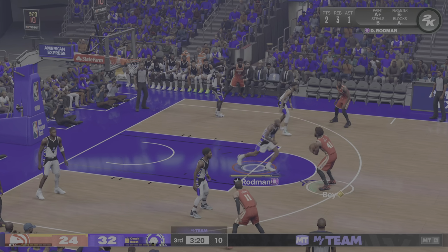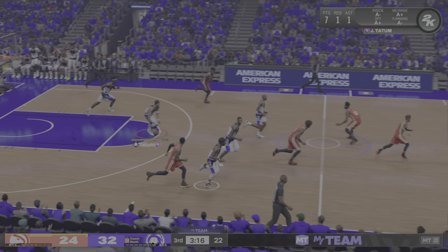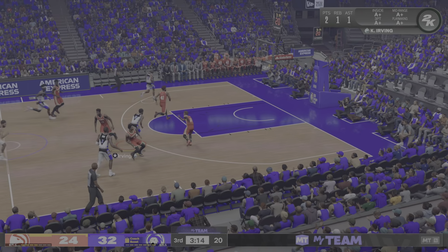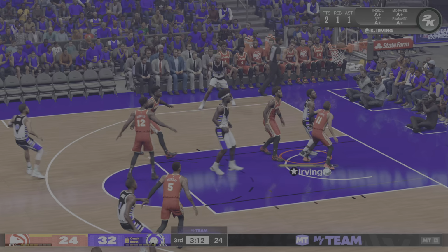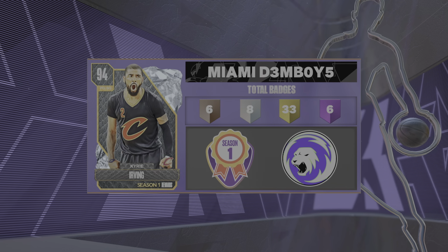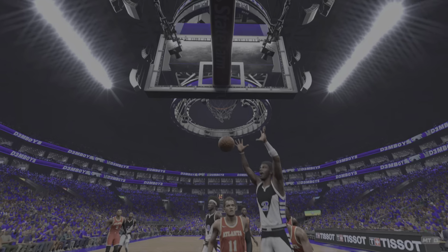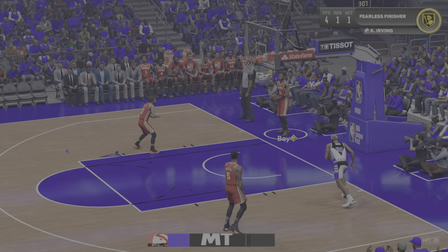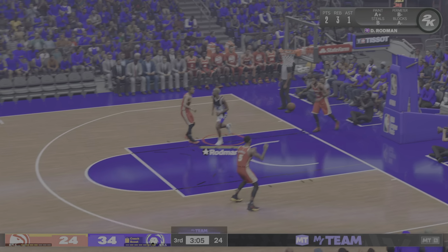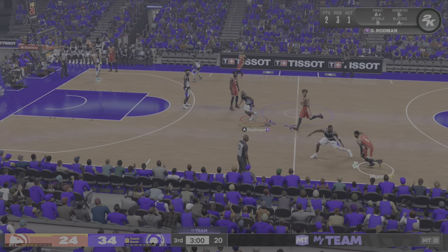The Hawks working the ball around. And Tatum pulls it down. Miami leading by eight. Here's Irving. Good, and it's Tatum picking up the assist. Keeping his composure right there. Nice job by Kyrie under duress. Irving's gone 2 of 4 from the field.